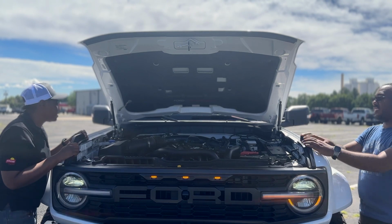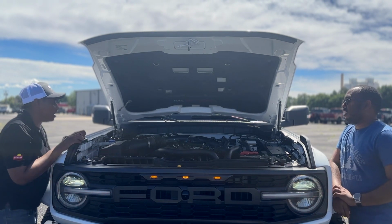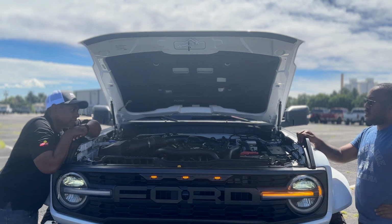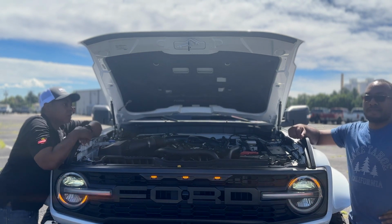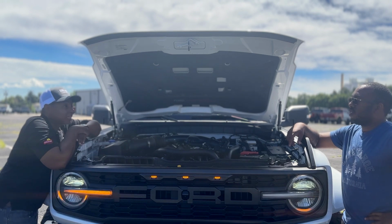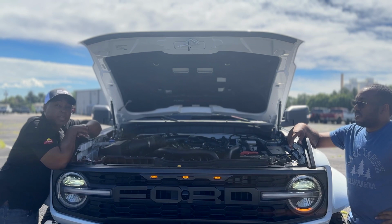So let's look at what makes this thing run, the heartbeat of this vehicle. This 3.0 liter V6, 10-speed automatic transmission. Yep. I believe we got 418 horsepower and 440 foot-pounds of torque. So yeah, I'd say this thing's a beast. As big as it is, it can definitely haul some butt.